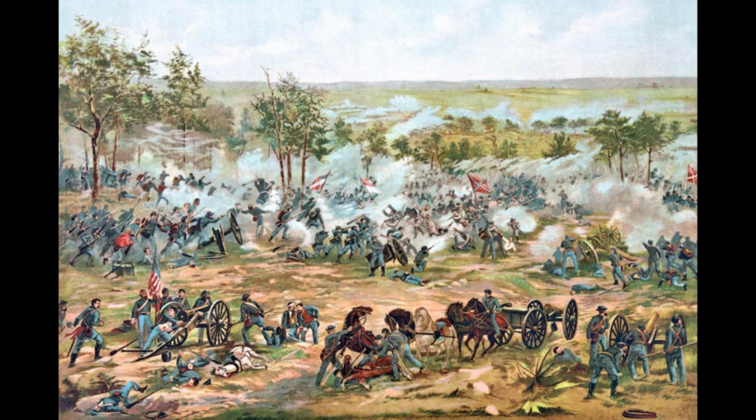Look at the Pennsylvania Reserves, like, look, I'll do your job. Right. Division of the 5th Corps, these guys are. They were moving down from the Little Round Top.